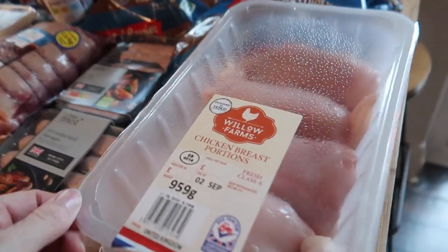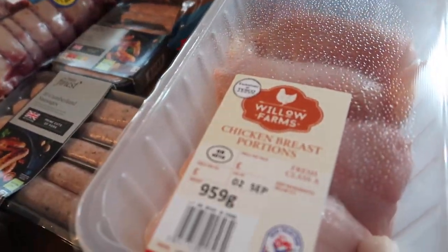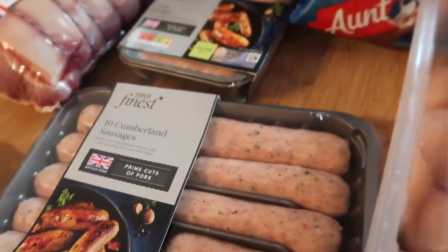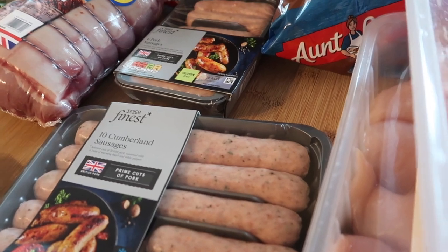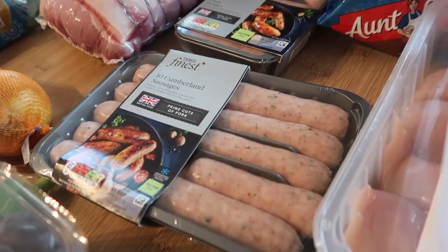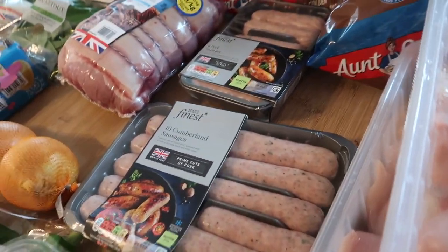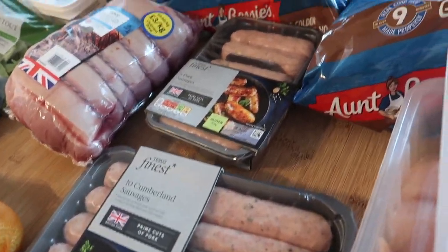So I got two lots of chicken breast, one for a curry and one for the chicken stir fry. I'm going to be doing some sausage and mash. I fancy proper good old fashioned dishes, if you know what I mean. So I want a roast dinner, I want sausage and mash, I feel like having a curry. I think we've just been eating lots and lots of weird stuff over the last few weeks, and I'm ready to get some nice vegetables and stuff inside us and some traditional food.